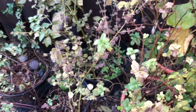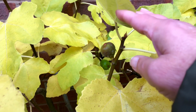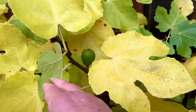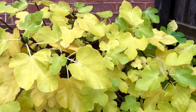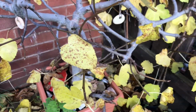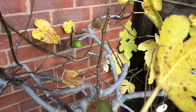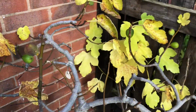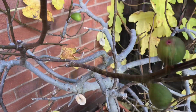Let's have a look at this fig tree. Look at these, all want cutting back. Like I say, the fig tree's been some beautiful colours. Most of the leaves, look, have fallen now. I'm going to leave these figs on. They might come next year. That one might rot. I might have to take that one off. But there's quite a few. So let's have a tidy up.